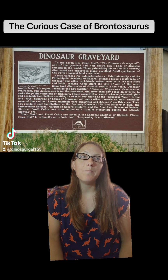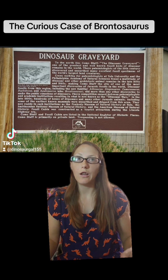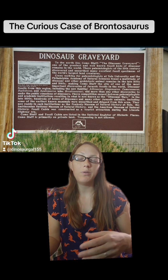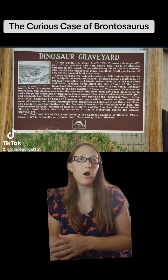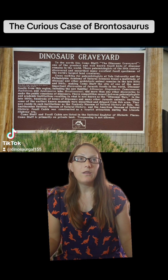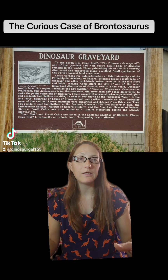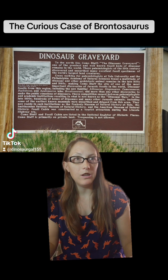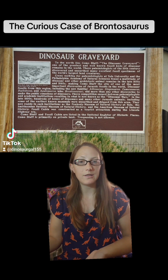So at this time, the Morrison Formation was at the center of the Bone Wars conflict. So Marsh was feeling rushed and pressured to publish on his new find before his rival Edward Drinker Cope had the opportunity to publish something new first. So even though he hoped to recover a skull, and he waited a little while because he really wanted that skull, Marsh opted to publish without it and named it Brontosaurus excelsus.